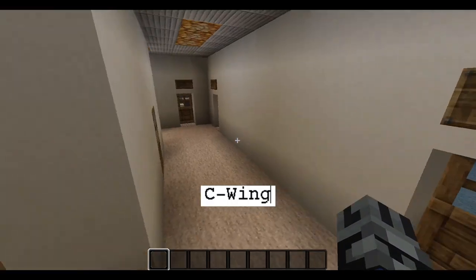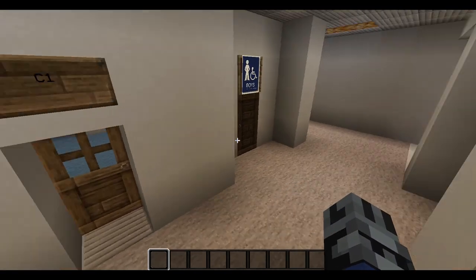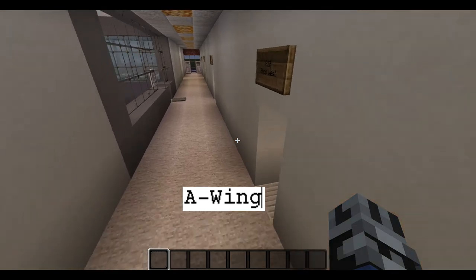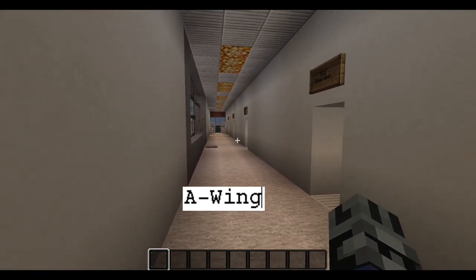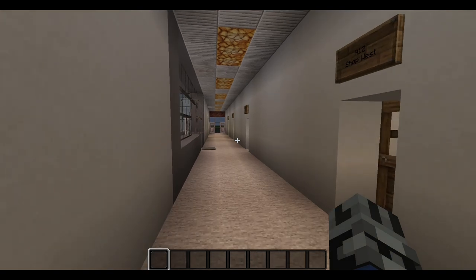C Wing, we just have some classrooms. In fact, there's actually special ed classes. There's only like three of them. All right, so now we arrive at A Wing. And yes, A Wing is the part of the school where most of your elective classes take place. Elective meaning, you know, extra classes.